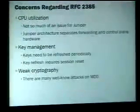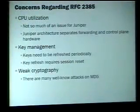Here the motivation we've already talked about. Not enough operators are MD5 authenticating. Current practice, RFC 2385, doesn't fulfill operator requirements. And basically there are a couple of reasons why they aren't using it. One is CPU utilization. I apologize for the first bullet there. I did these slides before. It's a joint presentation. It's not so much an issue for Juniper or Cisco or Alcatel because forwarding and control processors are separated. So CPU utilization isn't so much an issue.